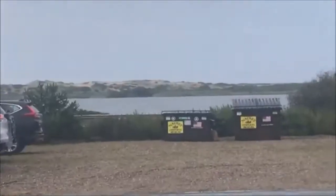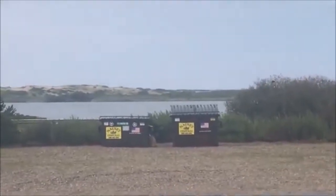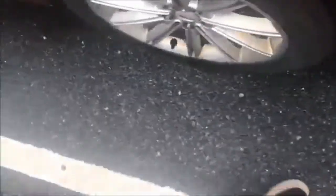Alright, this is it. Look at that view. It's pretty insane. But what's more insane is right along here into Unit 5. We're in the lower unit.